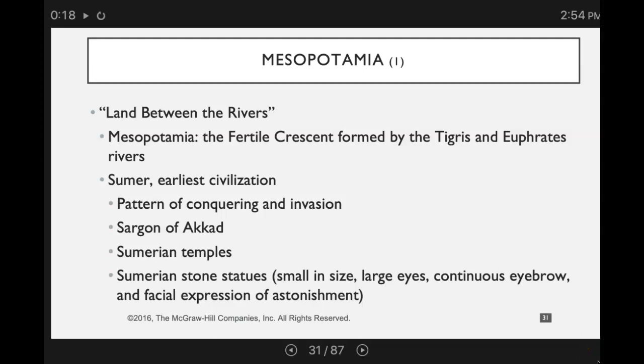Welcome to video 3 in the series on chapter 1, or origins. We were talking about Mesopotamia, that land between the rivers. Remember, it was that fertile crescent formed by the Tigris and Euphrates rivers.